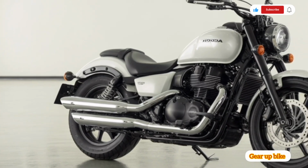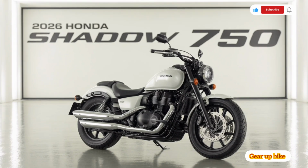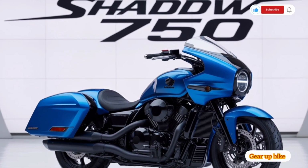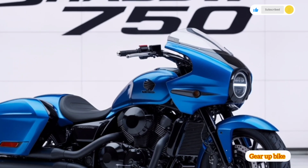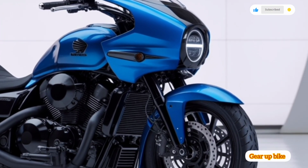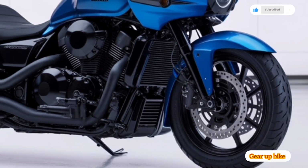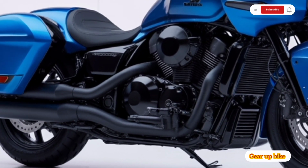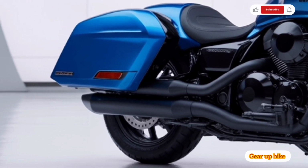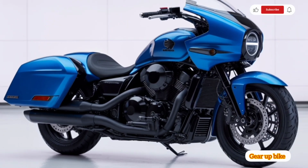The ride quality is plush, with the front telescopic fork and dual rear shocks tuned to absorb road imperfections with ease. The low center of gravity makes it incredibly stable even at low speeds, and the weight distribution ensures you feel in control during cornering or cruising. The brakes have been updated with a single 296mm front disc and a 180mm rear drum, both supported by Honda's latest ABS system for enhanced safety and better stopping power.